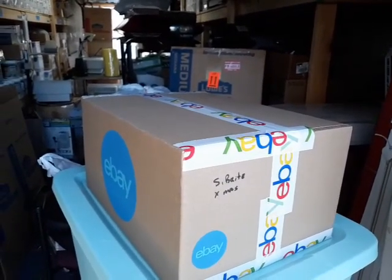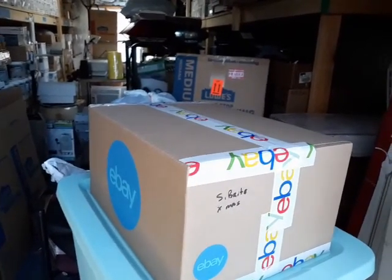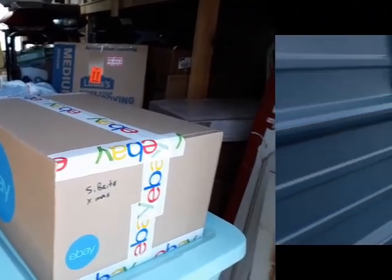Not great, and this is why I usually avoid Christmas stuff. But it was shiny bright, so I had to buy it, right? Oh well.